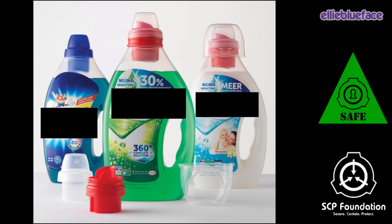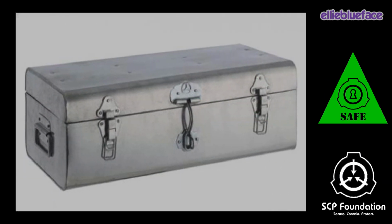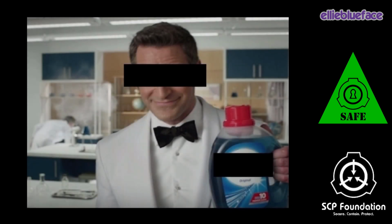SCP-325 is a safe object class, but that is because it can be really easily contained, and as long as it isn't in use or you're not near it, it doesn't cause any issues otherwise. It's kept in a standard size steel box, which should be waterproofed and lined with hydrophobic rubber and stored away from any washing facilities. And anyone who wears the clothing that is washed by SCP-325 starts exhibiting some really strange behaviour. These behaviours have been broken down into 5 different levels of severity.